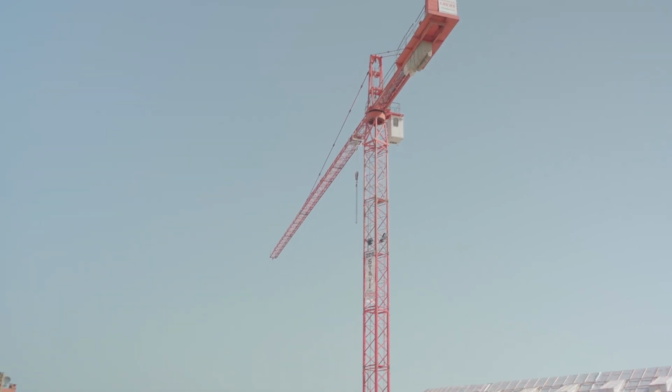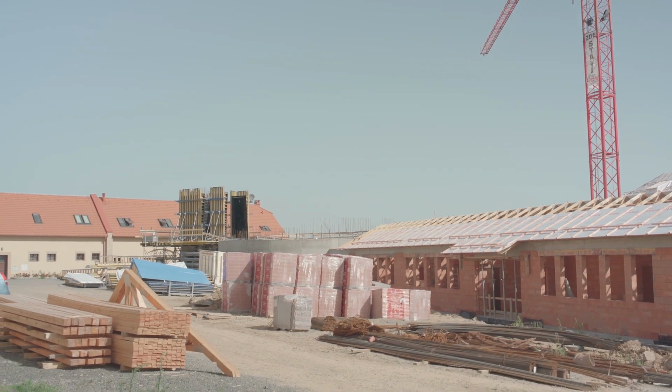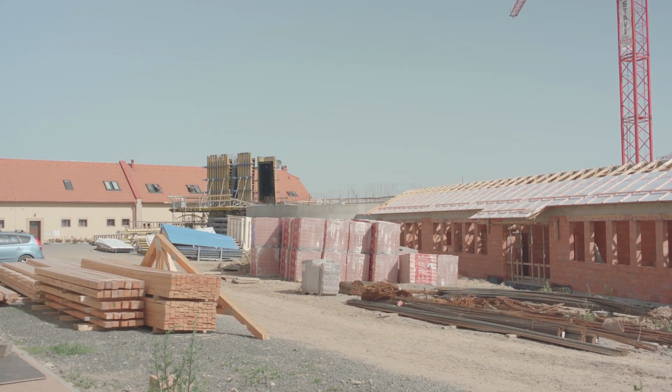This time we are filming on a non-working day. It's Sunday today because on work days the construction activities are already so intense that we could not move around the construction site. Let's start our tour now.